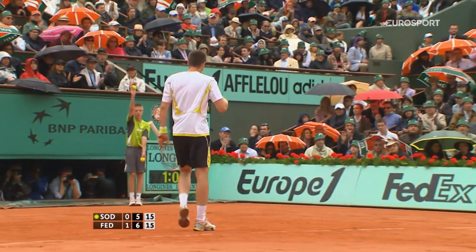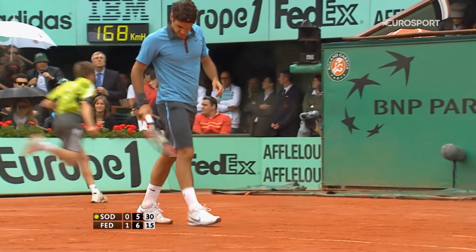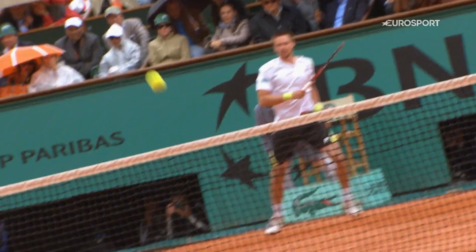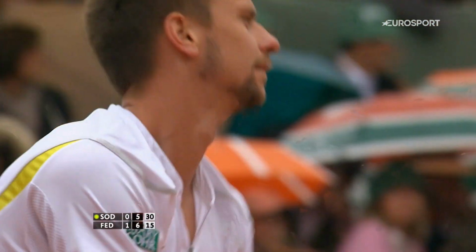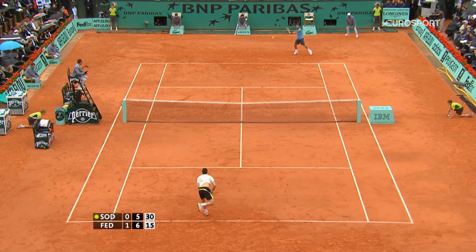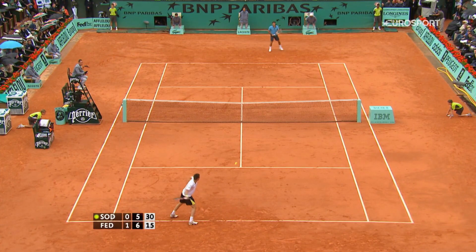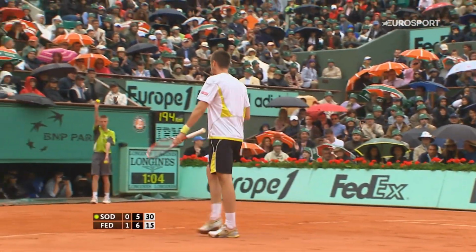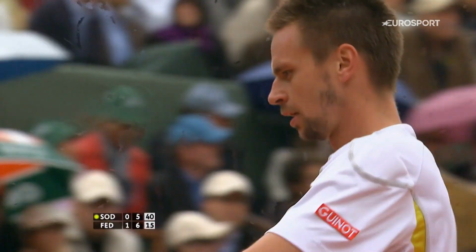Big forehand again. The forehand starting to find its mark for Söderling. Looking to take this to a tiebreaker. Just some little signs by Söderling that he's starting to get it together.